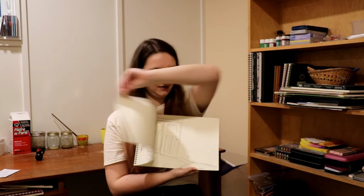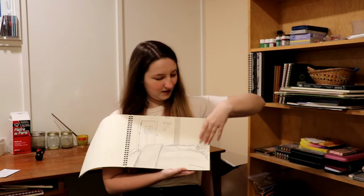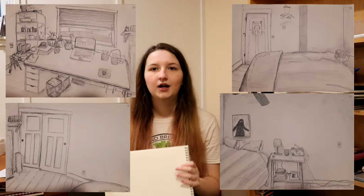The next drawing that we had to do was a 360 look at a room, so I chose my bedroom. This was probably my worst piece I did this semester, but I have a few different drawings. This is the first one, second one, third one, fourth one, and it's just a 360 look at my bedroom. These drawings were not the greatest.